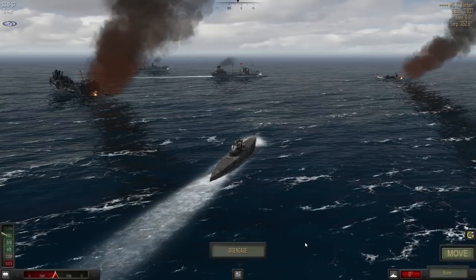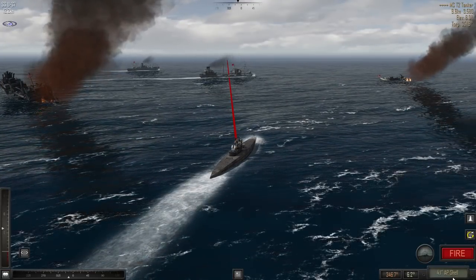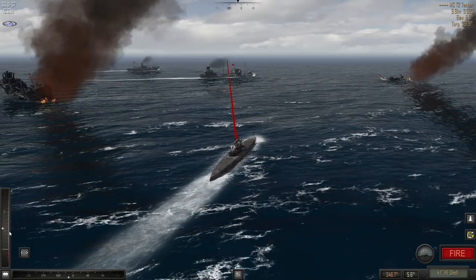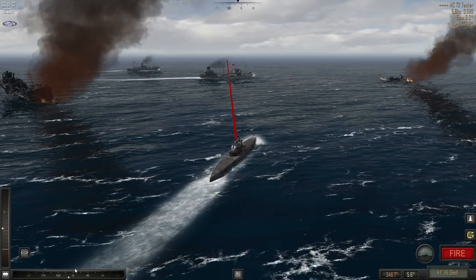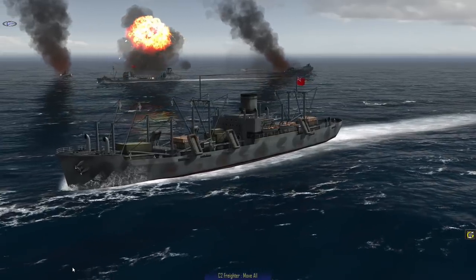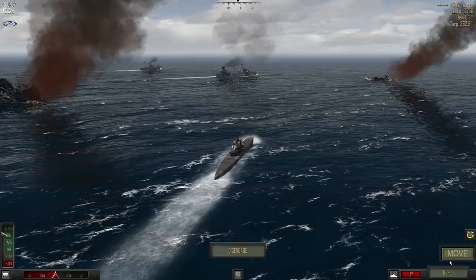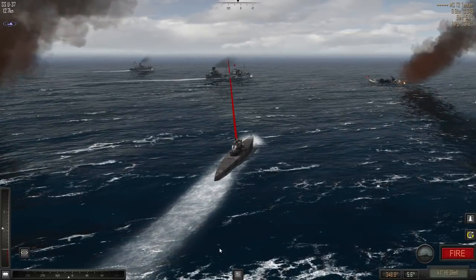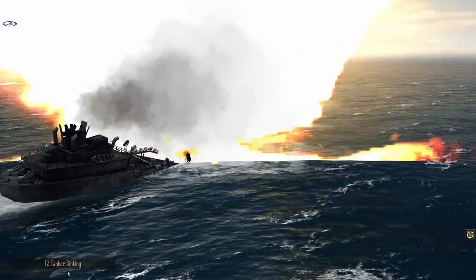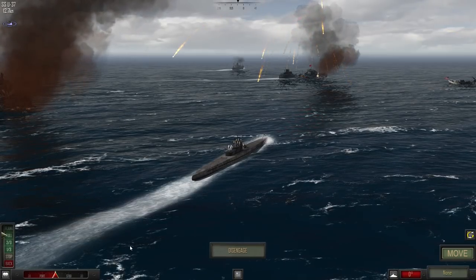Hopefully she'll succumb with a bit more firing from the deck gun. 6 elevation. Nice. We want to speed our little U-boat up. Oh, here she is. We're going full speed again. Good. Torpedo reloaded. That's nice. We'll just keep firing. Oh, there she goes. Oh, there she does go indeed.